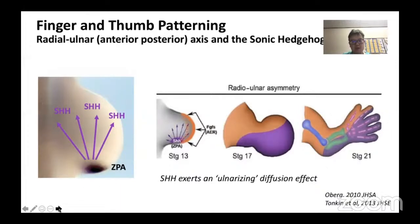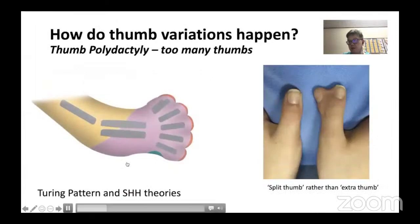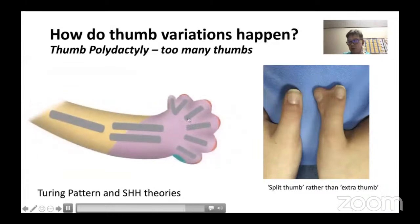So in polydactyly, it may be that the Sonic Hedgehog influence, instead of stopping short of the radial border, extends. And now we can see perhaps there was just a little bit too much Sonic Hedgehog, allowing the formation of an extra digit. But because of the space constraint, it was never quite enough to make two fully formed thumbs, which may explain why it is usually, this is what I tell parents, more of a split thumb rather than an extra thumb. And because it's an ulnarization pattern, the majority of thumb polydactyly has a bigger ulnar duplicate.